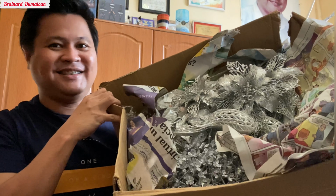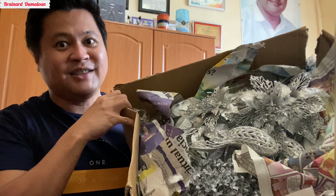We bought our Christmas decors in Dipolog City. Actually, guys, we went to many stores to look for Christmas decors in line with our theme, Silvery Christmas. And I think after 4 stores, we were able to find them at Friendly Mart. And these are the Christmas decors that we bought at Friendly Mart. Ayan guys. So I'll show them to you guys one by one.